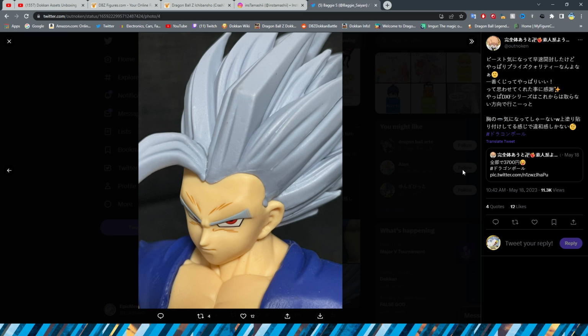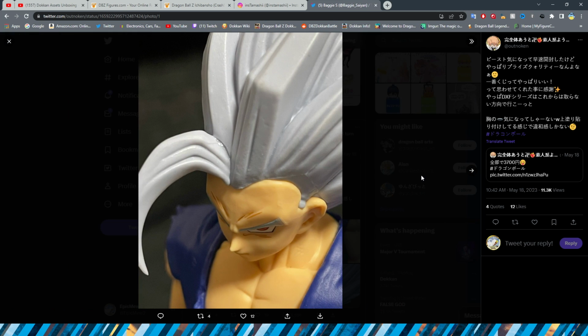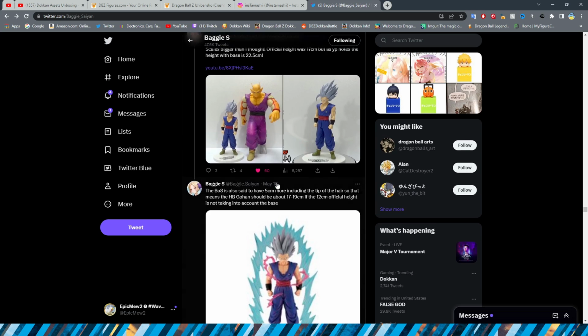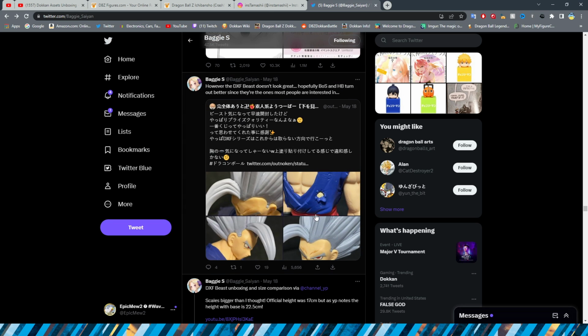This was a thing with the Gamma DXF figures, where a lot of people were reporting that they were leaning. It kind of looks like that from this one. Granted, it is sort of a top angle, so it's hard to tell if he's leaning, but in this image it kind of looks like Gohan's leaning a little bit to the side. But then in this image, it kind of looks like he isn't, so, you know, I don't know. But nonetheless, definitely a little bit of a shame.